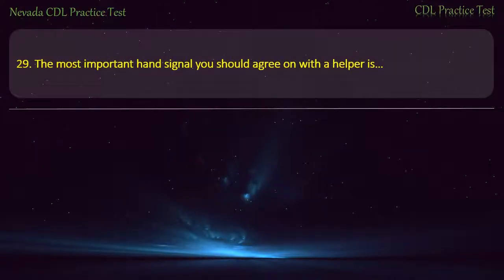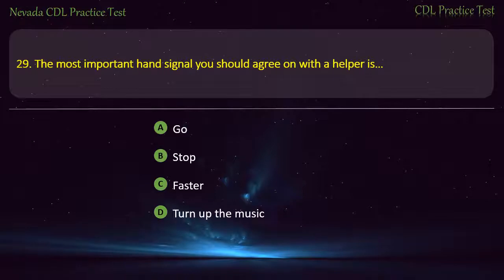Question 29. The most important hand signal you should agree on with a helper is: Go. Stop. Faster. Turn up the music. Answer. Stop.